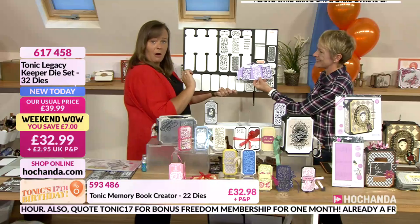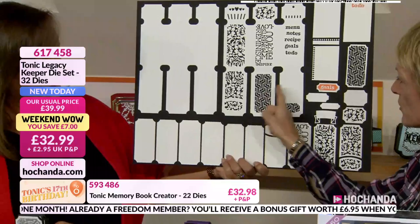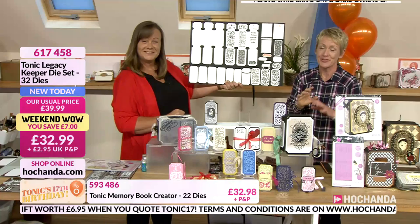It looks amazing. I love the way that you can use the dies separately on separate card and place them onto the main one. Or this, you can actually cut into that main die. You can. And isn't that lovely? Because that kind of does the whole job for you, which is beautiful. You wait till you see the demonstrations that Jodie's got. They are incredible.